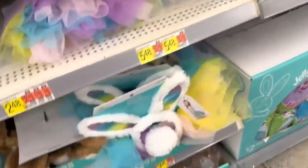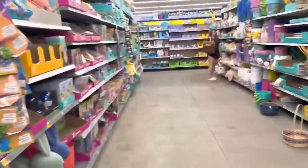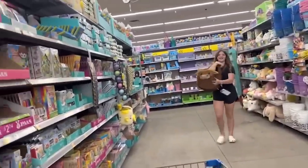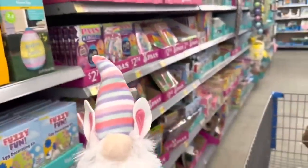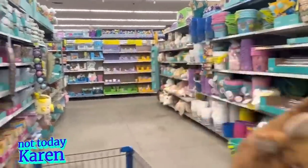Look at little bunny ears and a tail. Aw, little tutu. What is that? I don't know, but it's cute. Look at the little gnome. The little Easter gnome. I will now be Karen. I'm just kidding.